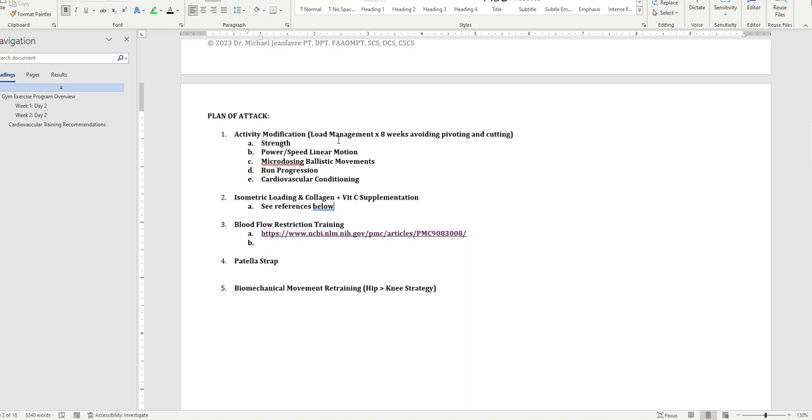I'll talk about the references below. Additionally, we've incorporated not only in clinic but home blood flow restriction training multiple times per week for his accessories and quad and hamstring targeted exercises, while still having him load heavy with slow duration and/or isometrically with his primary lifts. Additionally, we've incorporated a patella strap.